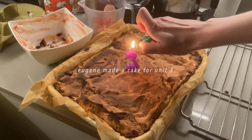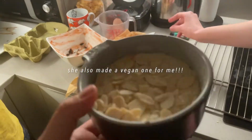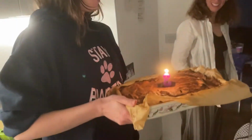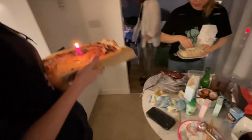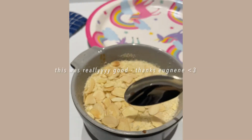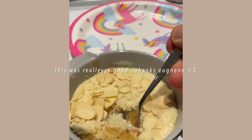Find we have a baking paper. No, it's a cake. It's a vegan one. Happy birthday to who? Happy birthday to Unit 3. Happy birthday to you. Happy birthday to Unit 3. Happy birthday to you. Woo! You gotta blow it. Hopefully it's also nice. That's so good. Do you like it? Yeah, I love it. Thank you.